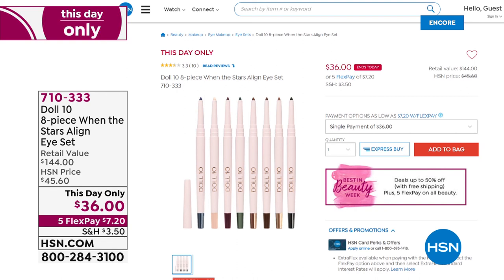That's a $144 retail value. It's crazy. Sometimes those are like $18 a pop. And instead of getting 2 for $36, you're getting 8 for $36. Amazing. You get all the great colors you're going to know and love and use. One day only. Now, that is your 8-piece eyeliner set, so you can define the eyes and bring the attention to the eyes.